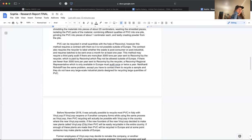PVC can be recycled in small quantities with the help of Rica Vinyl, right? Except that real people do this process. And unfortunately, Rica Vinyl has a ton of restrictions about the regions, which could be a significant issue. It requires a contract with Rica Vinyl and is not possible outside of Europe. The contract also requires the recycler to label whether the waste is post-consumer or post-industrial, which regular people recycling PVC probably won't know. And it requires batches to be sent once a month for at least a year.